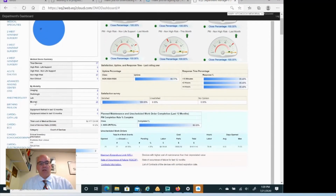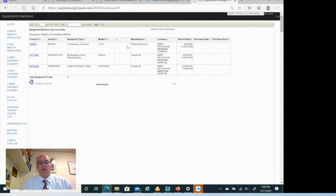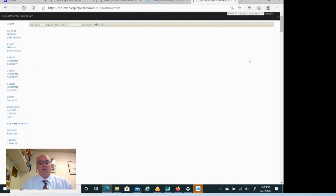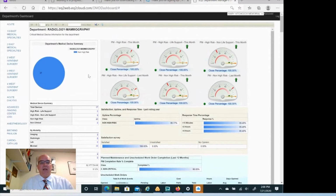And then I can also look at how many devices were retired in the last 12 months and also how many were added. So I can see that these 3 devices were retired out of the system. And that way I can say, oh yeah, okay, that was retired, or it wasn't, or hey, where's the other one that was retired? So I also get what my total cost of medical devices is and the corresponding cost of service ratio for my department. So that is the inventory piece of this dashboard.